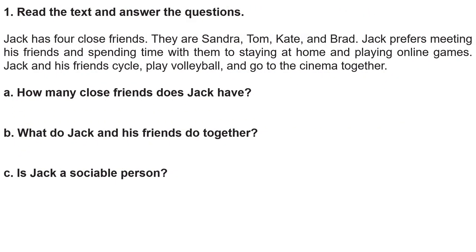Jack has four close friends. They are Sandra, Tom, Kate, and Brad. Jack prefers meeting his friends and spending time with them to staying at home and playing online games. Jack and his friends cycle, play volleyball, and go to the cinema together.